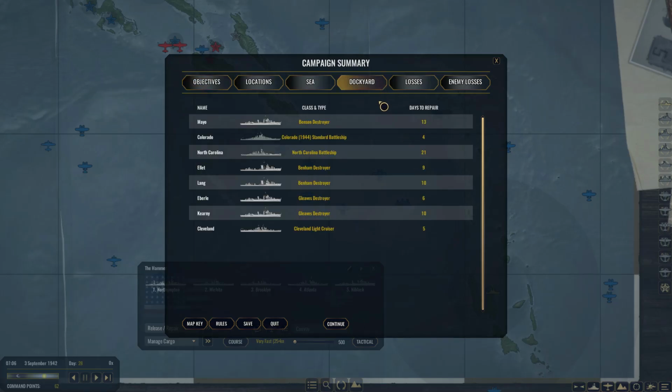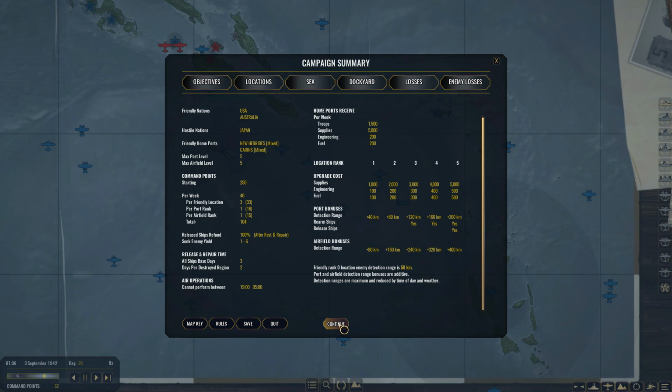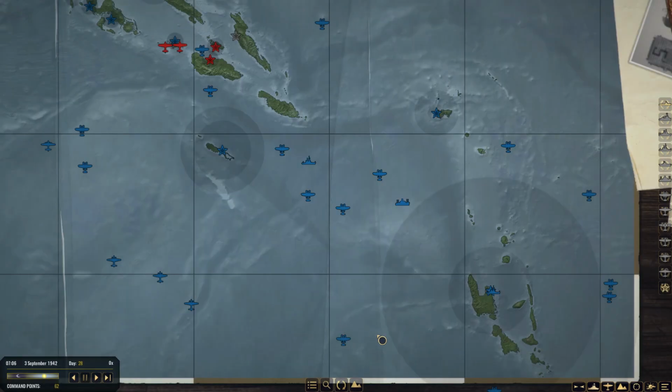not with all the enemy battleships about. So that's going to take 13 days for the Mayo, 21 days for the North Carolina. So we're not going to be seeing that task force back to full strength anytime soon, I shouldn't think. However, the Cleveland will bounce up the refunds we get from that. We do have some ships in between as well, and we will be waiting for the next resupply, which will be 104 command points. So that will pay for a ship in itself. So we'll be seeing that within the next week or so.